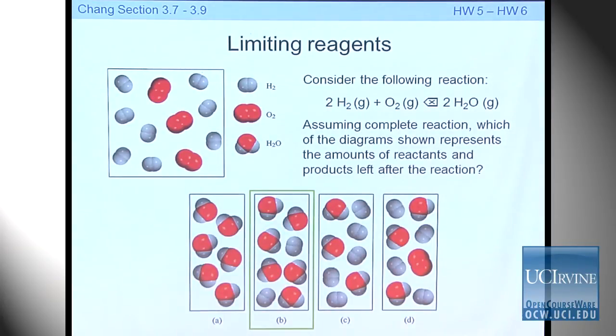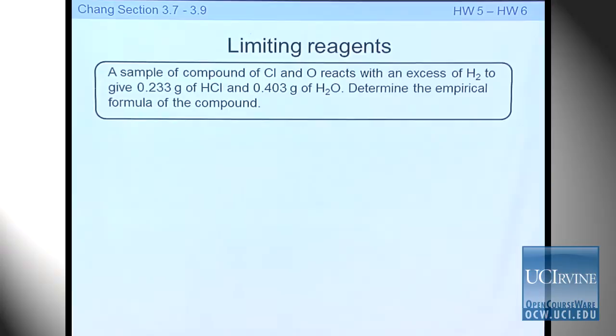Okay. Now let's look at this. This is an interesting one. A sample of a compound that contains chlorine and oxygen. So this is a compound that has 2 elements in it. Cl and O, nothing else. It will react with an excess of H2. So this is the excess reagent. The other compound, which is unknown at this point, is the limiting reagent.